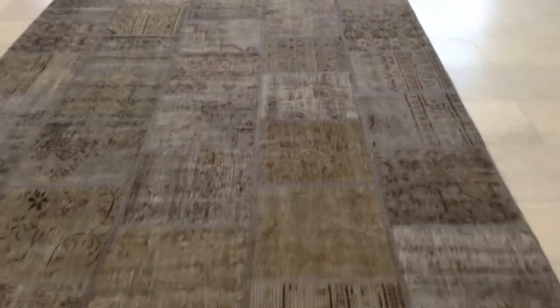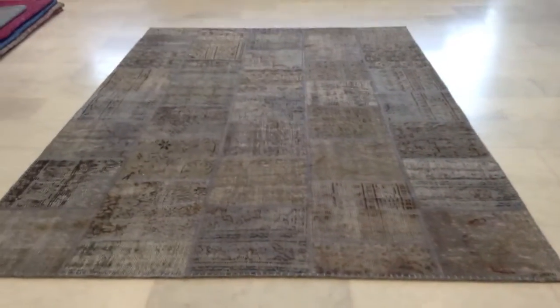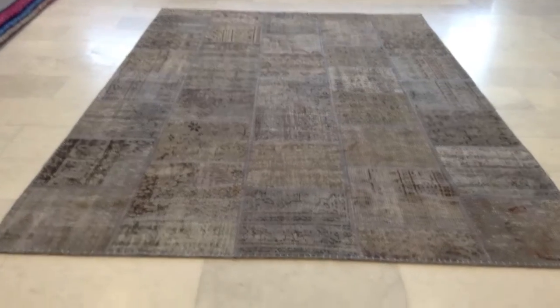We ship these carpets all over the world. Shipment within Europe takes 3 to 5 days. We have a 30-day money-back guarantee within the EU.